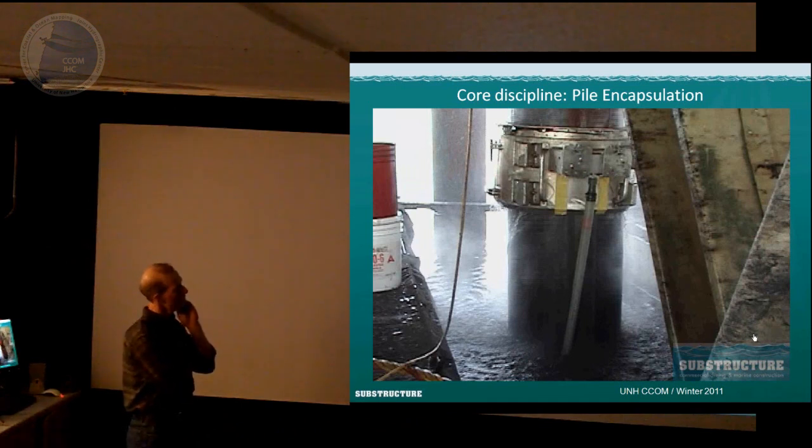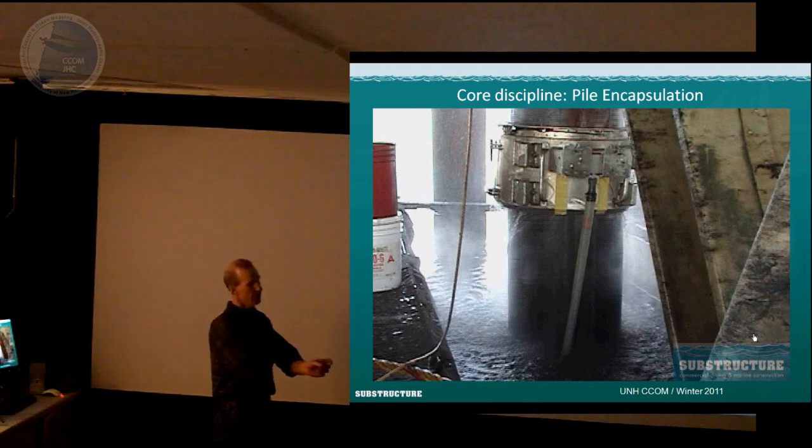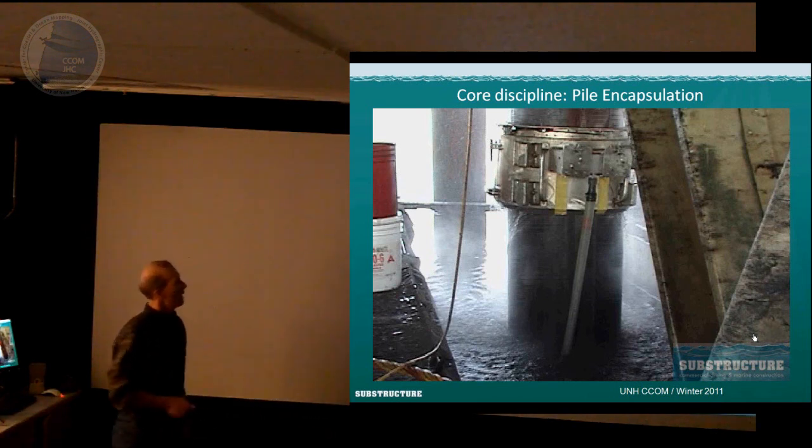The encapsulation process is cleaning the surface, putting a fiberglass jacket around it, sealing the bottom of it, and then normally there's a 1/2 inch to a 1 inch annular space, and you inject epoxy into that space. It's an aggregate modified epoxy. In fact, here's some of it. It comes in buckets. Actually the one patent that we have is the pumping systems.